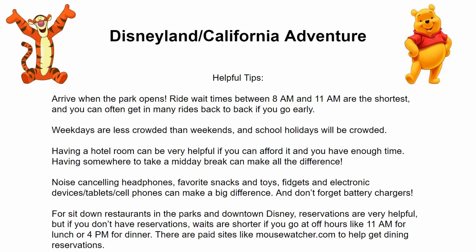If you can afford it and you have enough time, especially if you're going to be in the parks for more than one day, having a hotel room can be extremely helpful. Being able to go in the morning, do a bunch of rides, and then leave to take a midday break can make a tremendous difference. So if you're going to go for more than one day, I definitely recommend that.